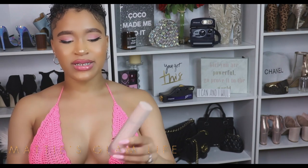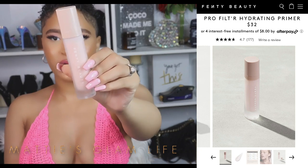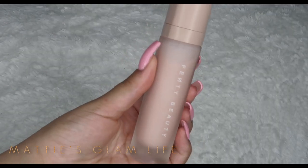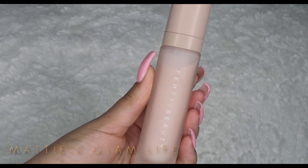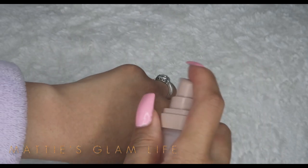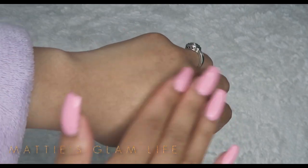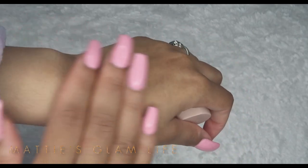One of the first ones being this Fenty Beauty primer here, and this one is the Soft Silk Pro Filt'r primer. Now I've actually tried this primer before, but it's been a while since I tried it, so I decided to pick it up again, and I actually just tested it out for the first time today. Do y'all like my makeup? Because I'm loving it. Okay, I used this primer today and it definitely gave my skin a nice glow. I also believe that it makes the skin feel super nice and hydrated. I believe that this is the perfect primer for all of my ladies that are suffering from dry skin.